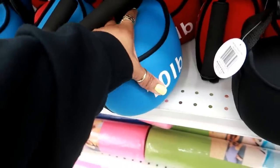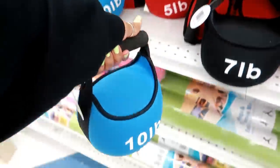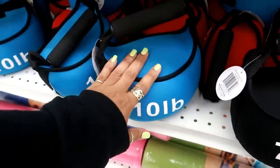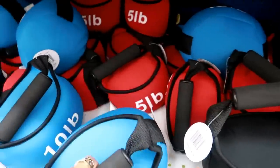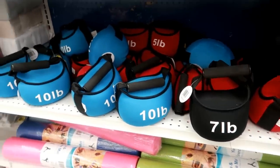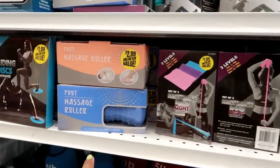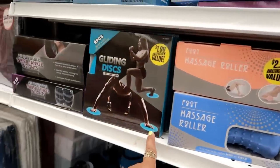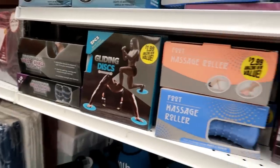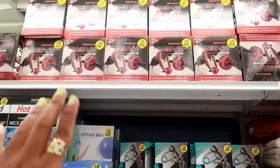And these are filled with like sand. I believe that's sand in there. Look at that. Oh, that's nice. So I see 10 pounds, 7 pounds, 5 pounds. Yeah, those are the only three that I see. But they do have a lot of workout stuff. Some resistance bands, massage roller, gliding disc, some ankle weights, and even an abdominal muscle fitness wheel.